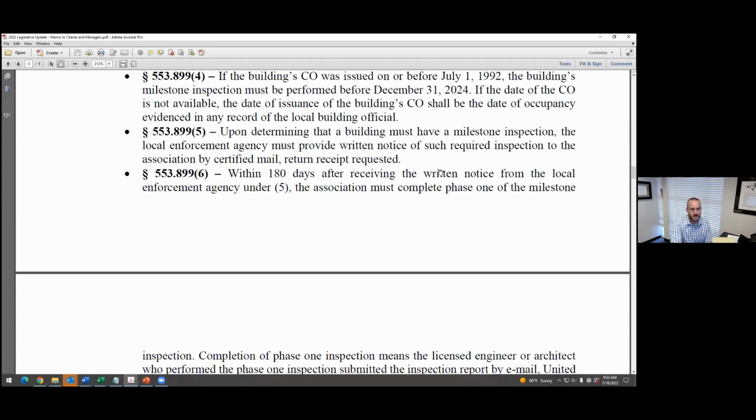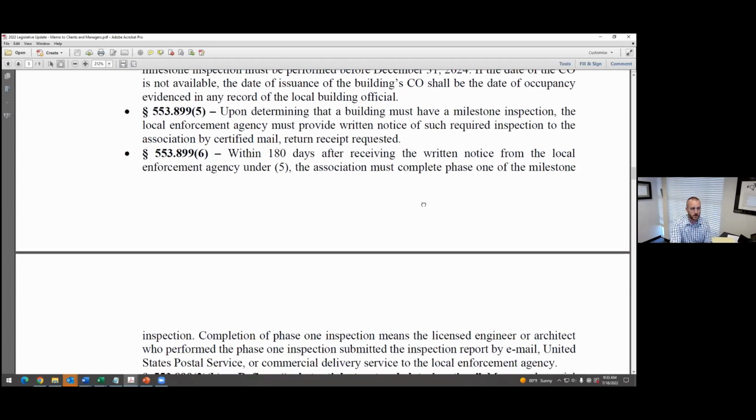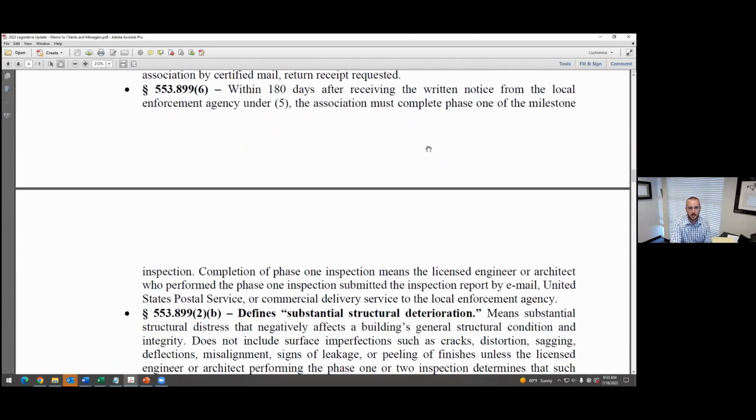Within 180 days after receiving the written notice from the local enforcement agency, the association must complete phase 1 of the milestone inspection. So it's going to be interesting to see how that affects versus what the time period is that's provided in the statute. I think we're going to see some cleanup from this in the next legislative session to make sure that associations aren't unreasonably impaired by a local enforcement agency versus the dates that are provided in the statute. And there may be some back and forth as to interpretation with the local enforcement agency too.